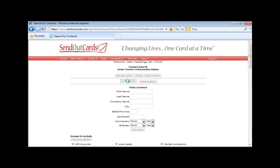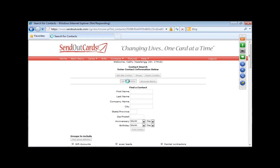And it's probably going to be slow. I probably shouldn't have clicked on that because I have over 2,000 contacts. But you'll get the same thing will come up, and it'll say export checked.